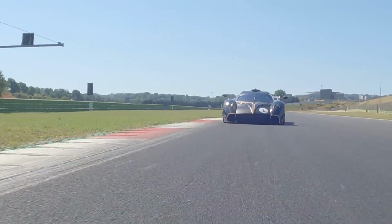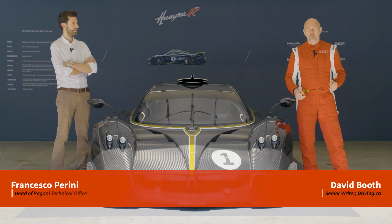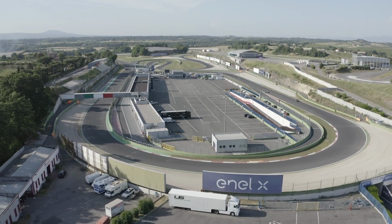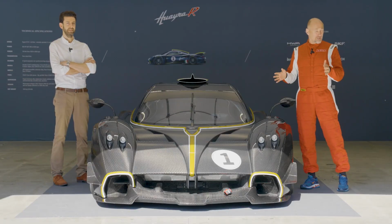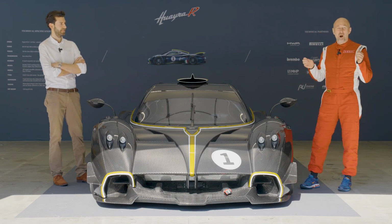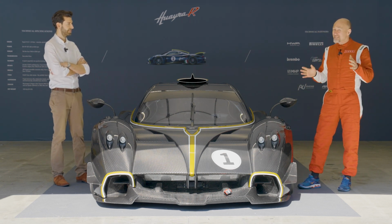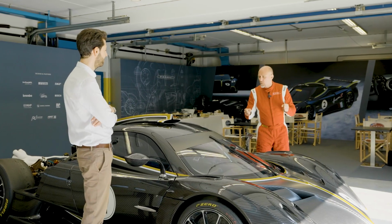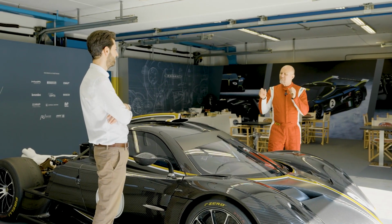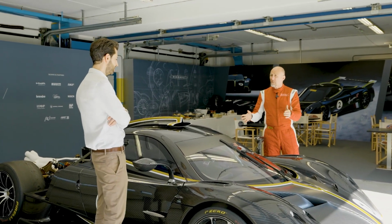As you can tell by my funny jumpsuit and the race car right beside me, I'm about to go on the track. We're at the Circuit Vallelunga just outside of Rome, and this car is the brand new 2022 Pagani Huayra R. Before I go out, a little discussion on what makes this car so special. For that, we have Francesco Perini, the head of everything technical for Pagani. So, Francesco, what makes this car so special? What makes it a track car compared to the regular Huayra?